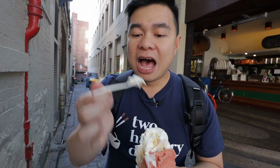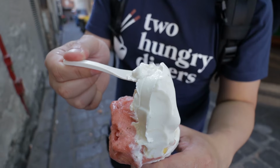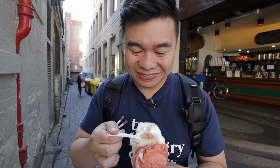I think I get a little bit of the watermelon, which is very, very refreshing. I really like the flavor, but let me grab this honeycomb and pistachio by itself. The honeycomb is usually very, very sweet, but today this flavor is not that sweet and I really like the balance. You can still taste the pistachio nut and it's really, really nice. The watermelon, as I said before, is very refreshing. Top notch, recommended.